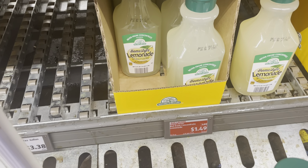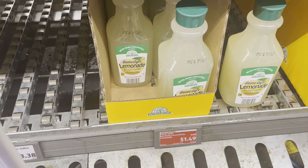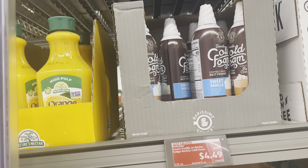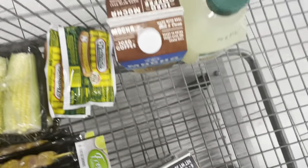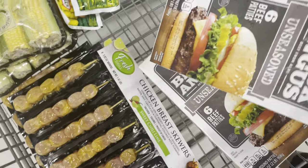And they are $1.49, you guys. I'm getting two of these bad boys because that's a deal. That's a sweet, sweet deal. We're about to go look at that real quick. So let's put these in the cart. That's a good price. This is why we come here.